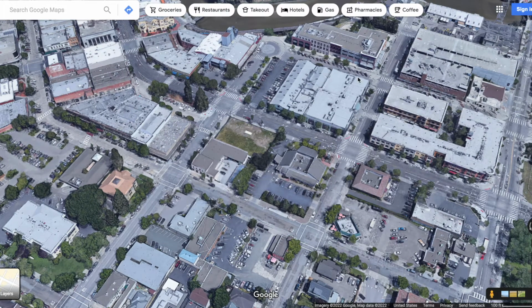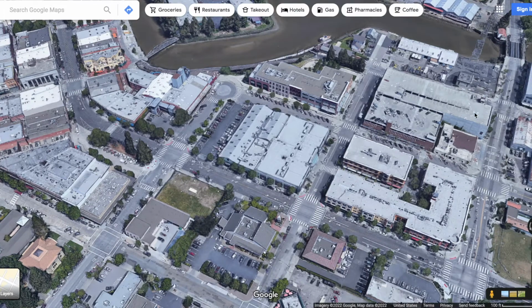Having a parking garage. Even though a parking garage is expensive, if there's going to be a large number of cars, a parking garage just becomes the most efficient way to pack cars into a town, as opposed to having just a bunch of parking lots everywhere.